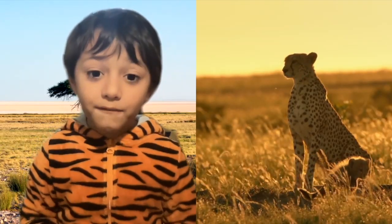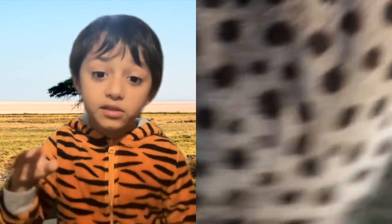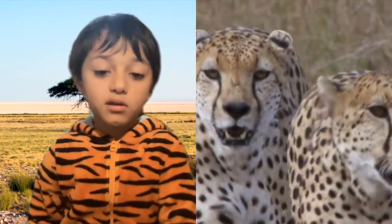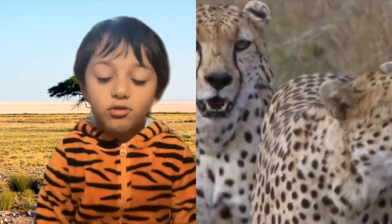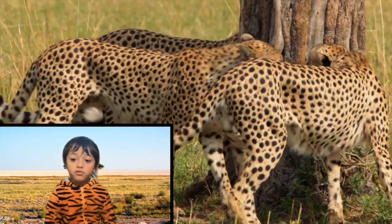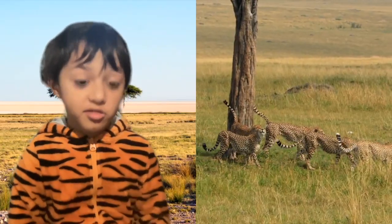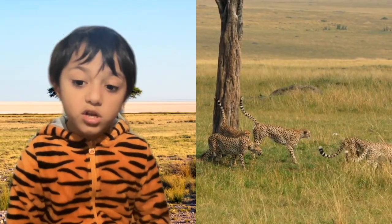You may think they have retractable claws, but they don't. They can't get out claws like other wild cats. They mark their territory with urine, and now that is disgusting, but they have to do it to mark territory.